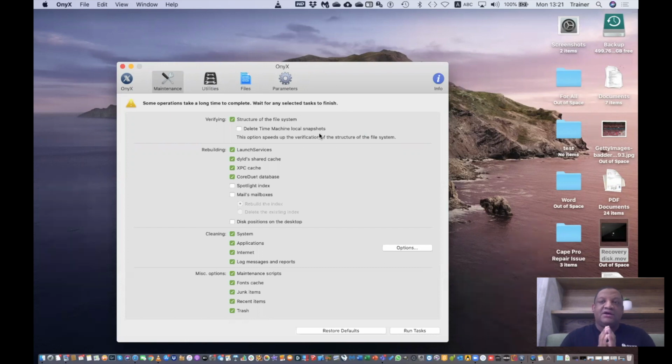But what if you are running a different backup system? Then you can run Onyx and just click on delete Time Machine local snapshots and it will do it for you. Okay, so very handy application to have. Guys, I freed up tons of storage just by using this application. Okay, so that is one good application.